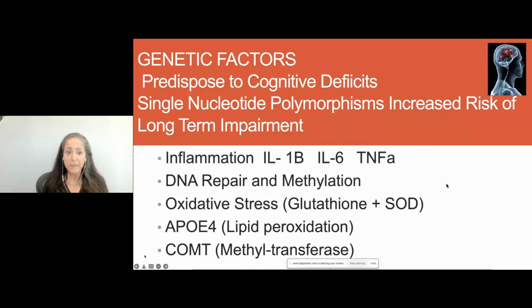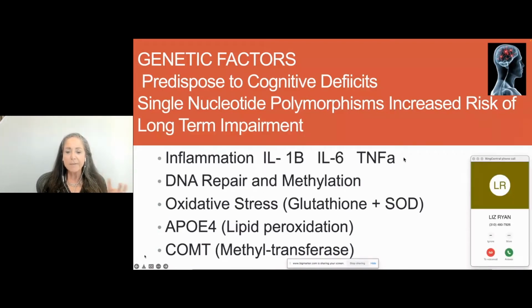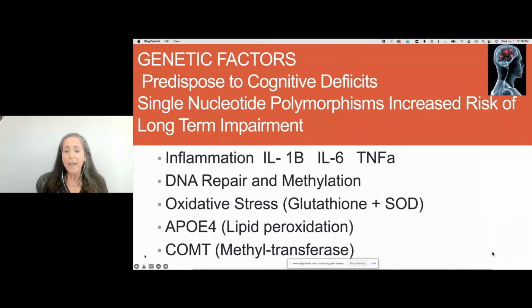And also, it's really interesting. There's a subset of patients who have single nucleotide polymorphisms where they make more inflammatory cytokines, particularly interleukin 1b, interleukin 6, and TNF alpha. This subset of patients, due to genetics, due to SNPs, will actually produce more inflammatory cytokines as a cancer patient. And these patients have more cognitive impairment and have more cancer-related fatigue because of these elevated levels of inflammatory cytokines. Some patients have an impairment in DNA repair and methylation.